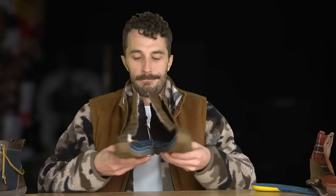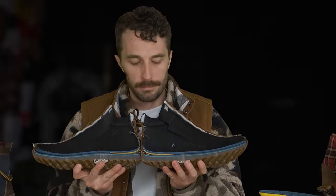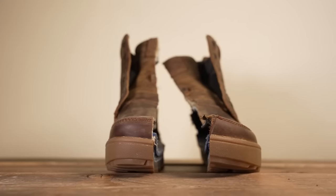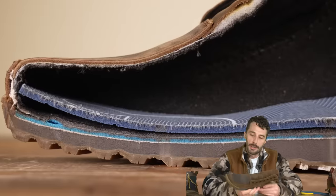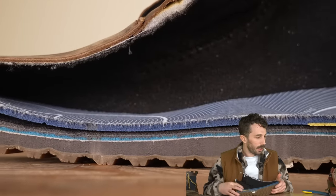All right, we got them chopped in half, and the other thing I really love about these boots is they're the easiest boots to cut in half on the bandsaw. So let's see what's inside. You can see that it has exactly what we expected.